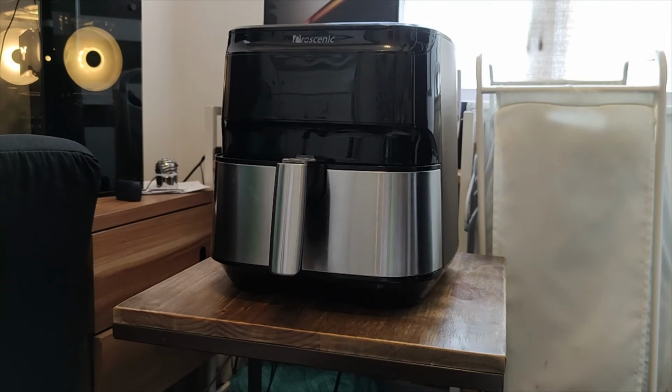Personally, it still is not so awful that I'm not going to use this air fryer, or that I'm not going to recommend this air fryer. But yes, that is a major flaw that they do need to improve.